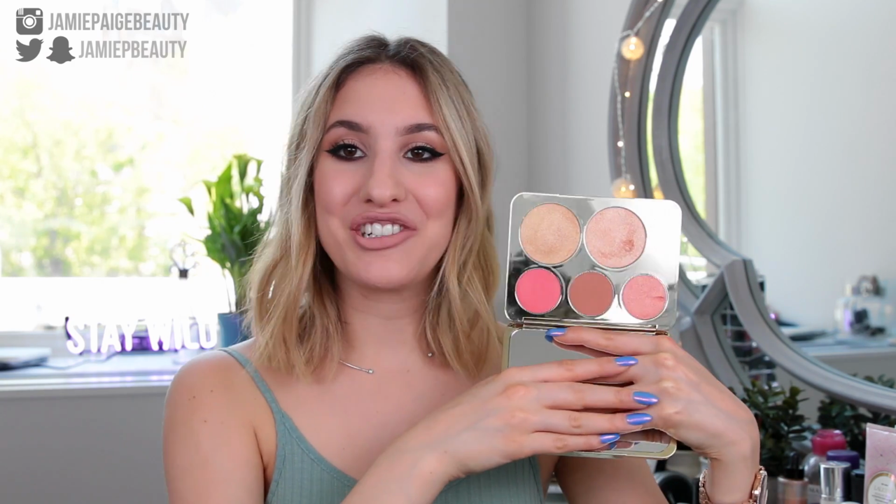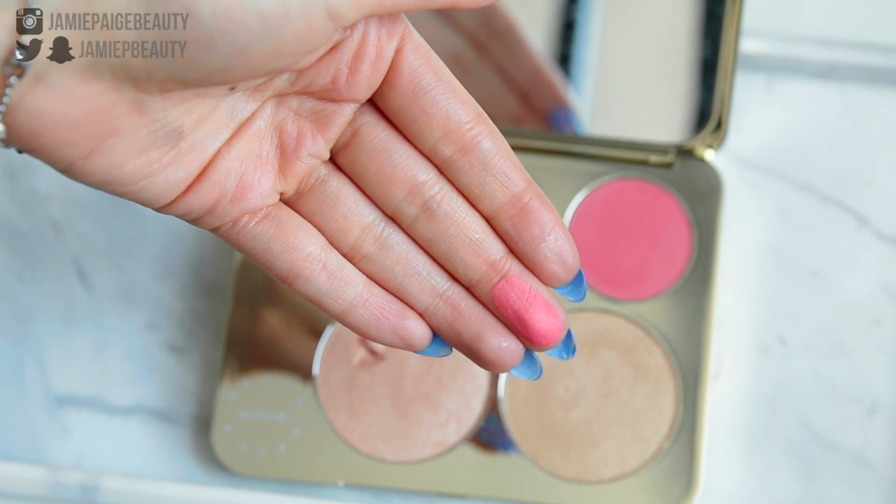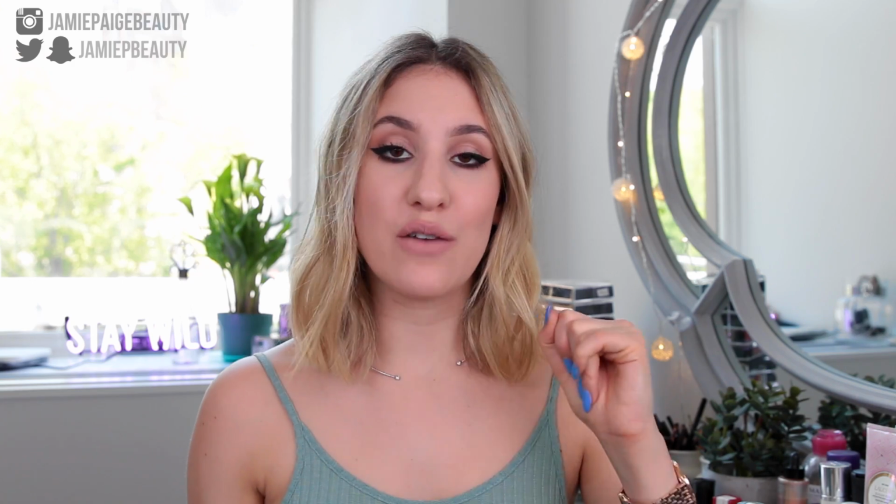Now the thing about Becca blushes is that they are really, really pigmented and really intense. Like I'm saying, a little bit goes a long way. When you take your brush, you do not want to go like this into the powder. You really just want to tap off the excess, and then apply it, because these types of blushes are the types of blushes that will give you clown cheeks if you apply it too much.